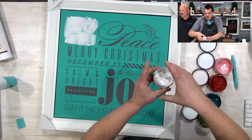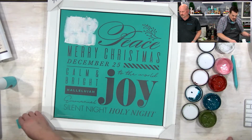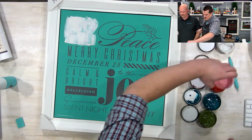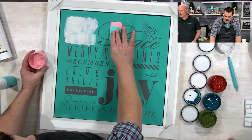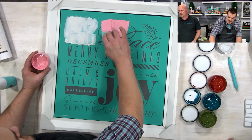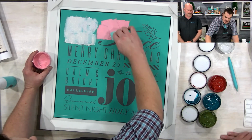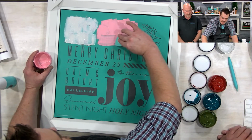Yeah. So I put it on a little bit on the thicker side, and the reason why is that this way it doesn't start drying. As soon as you put down paste, it will start drying. If you put it on thick, it will dry on the top, but still stay moist underneath. That is true. And that way you're giving yourself a little bit more time, essentially.